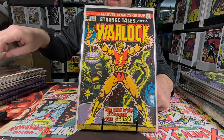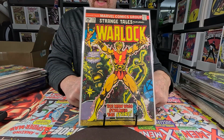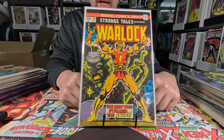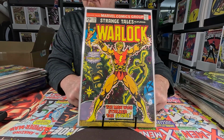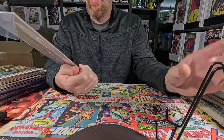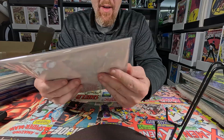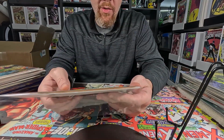And then the last book of that lot, and again, these were all Strange Tales. So this is Strange Tales 178. This is the first ongoing Adam Warlock run. So after this, they continued with Adam Warlock stories in Strange Tales. Again, this is a pretty solid copy. Probably 8.5-ish. I mean, it's a $200 book. It'd be my guess, roughly.